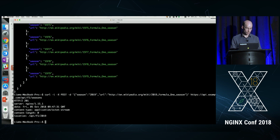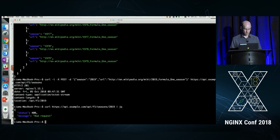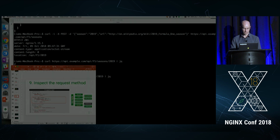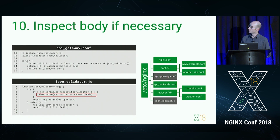And yay, that worked. We got a 201 back with a location pointing at that location. So if I go to seasons 2019, that's not the correct URL, is it? It's F1 seasons. Cool. So we can do useful things by looking at the request method. And we can also inspect the request body if necessary.